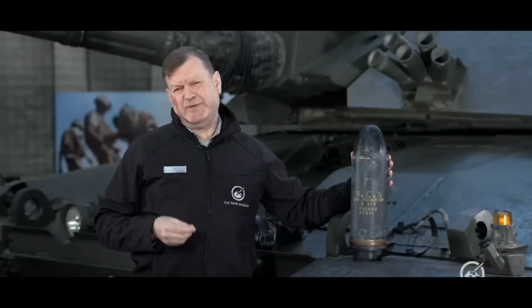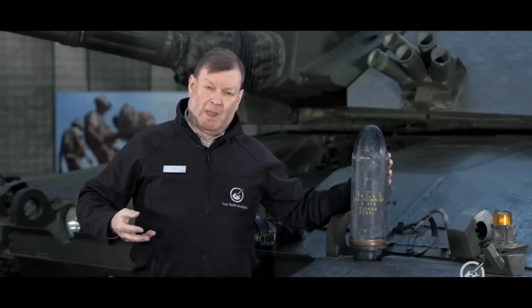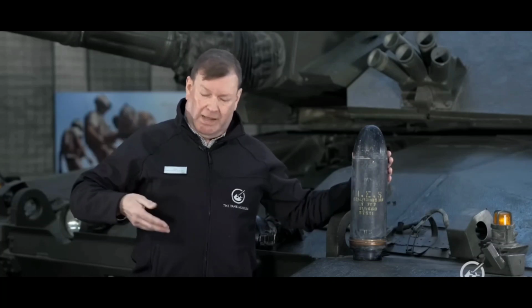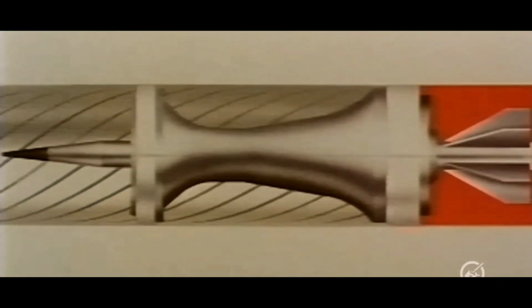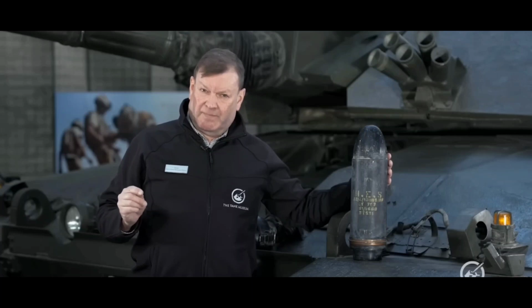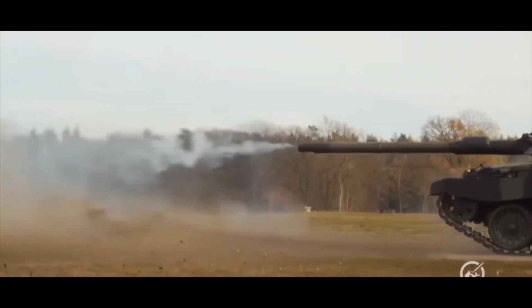The only thing about HESH is it has to be fired from a rifled gun. And that's why the British Army, almost uniquely at the moment, still fits rifled ordnance to its tanks. Everybody else has gone smoothbore because you don't need a rifled barrel for APFSDS. You don't need it for high explosive anti-tank. What rifling's all about is grooves cut down the barrel. They describe a quarter turn on the way down, and what that does is spin the round, and it makes it more accurate, more stable in flight. However, it's expected that the British Army's next generation MBT, Challenger 3, will mount a smoothbore gun when it enters service later this decade, finally bringing the British Army into line with other NATO countries.